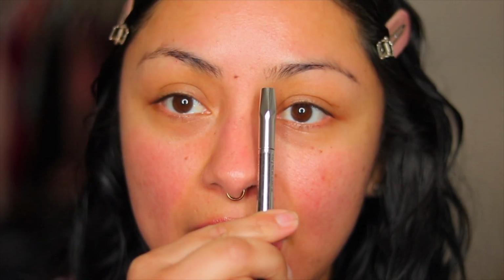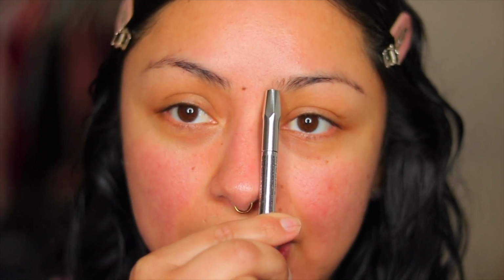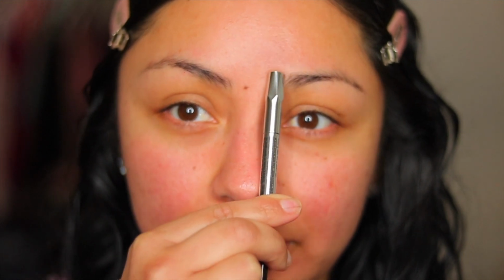Let's go in with the Precisely My Brow Detailer. We're going to start to create hair-like strokes in this beginning portion of the eyebrow right here. I'm excited to try it over on this eyebrow because if you take a good look, my eyebrows on this side grow this way, and my eyebrow hairs over here are very, very sparse. You can't even tell I have eyebrow hair right there, but they grow upwards right about here.